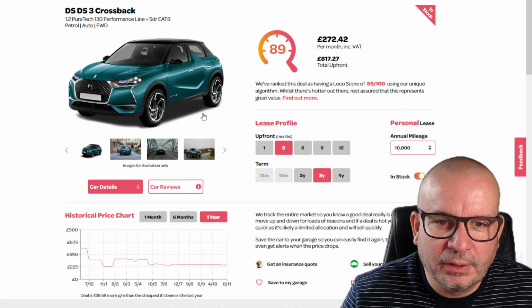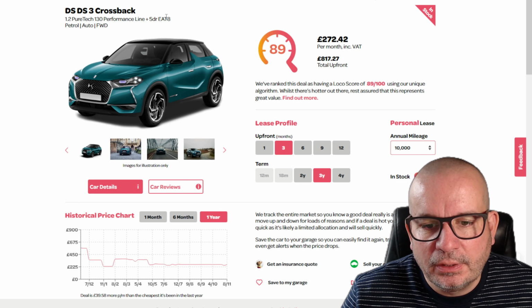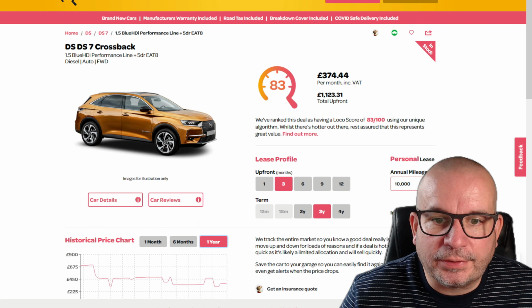E88 gearbox, which is a German automatic gearbox. People have had real problems with some of the French automatics in not too distant times, but these E88 boxes are actually really, really good. So you can rest assured with that. Right, moving on. DS7. So it's another DS car.